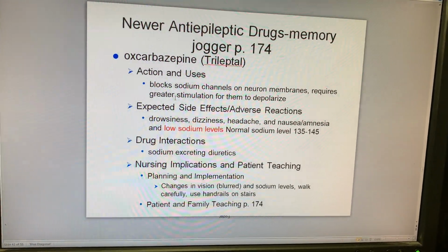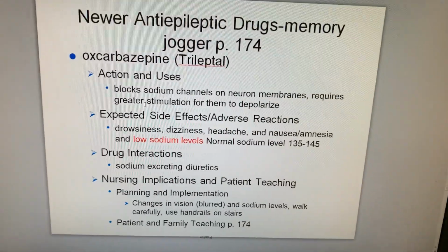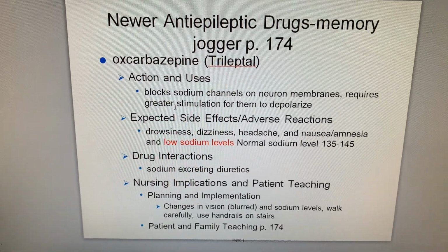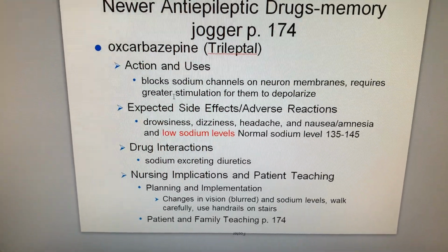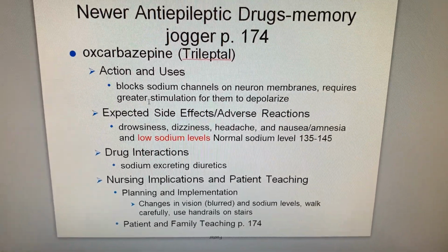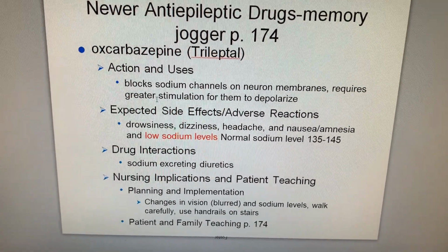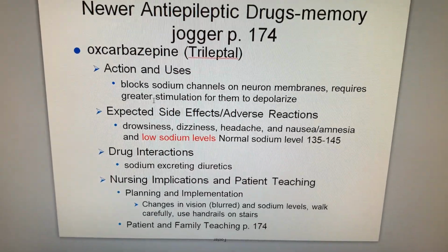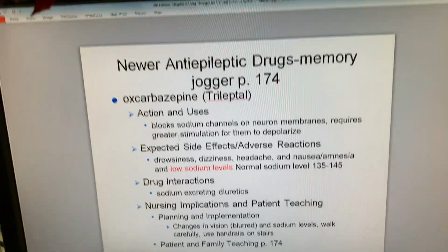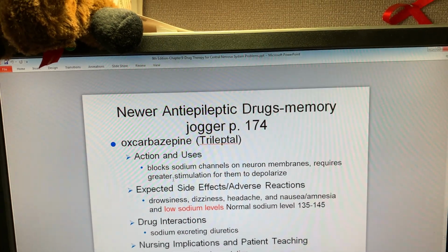For nursing implications, you need to tell the person to watch out for changes in vision. If their vision blurs, that could indicate a problem. They need to report any weakness or change in mental status, and they need their sodium levels checked. They should walk very carefully up and down stairs, especially. They should hang on to handrails and watch for anything that makes them dizzy or could add to that falls risk.